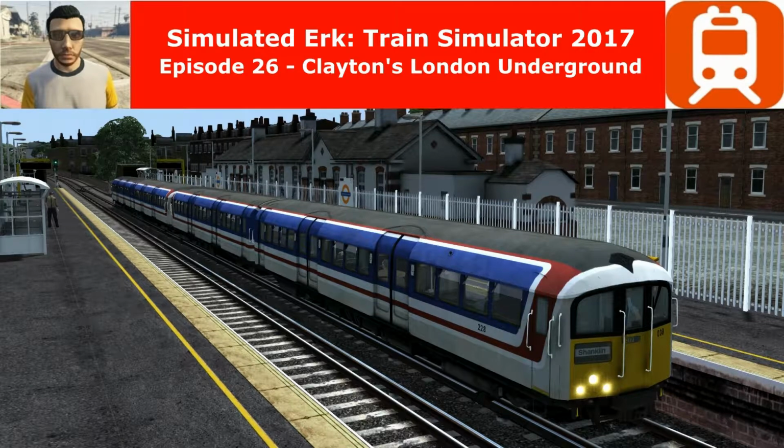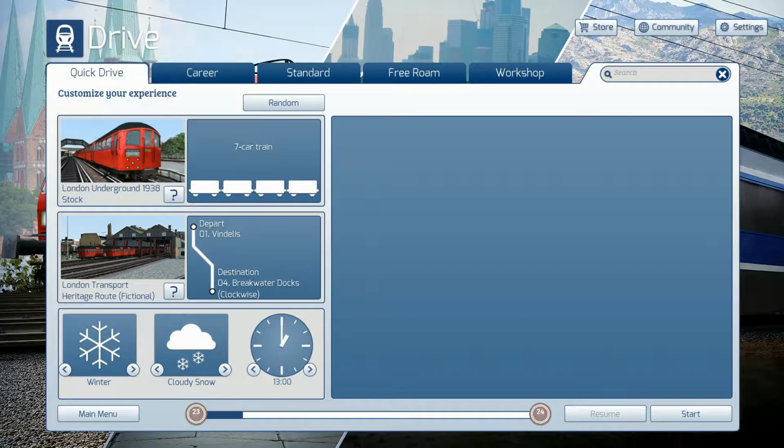Welcome back to Train Simulator 2017, Simulated Irk style. And today we're going to take you for what I'm describing as a Clayton's London Underground trip. We're going to go for a quick drive, and let me tell you a little bit about what's going on. We found a 1938 stock London Underground train in the London Transport Heritage route that you can newly purchase from the Train Simulator website.